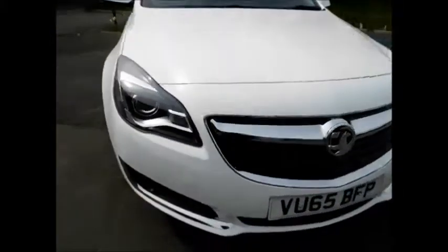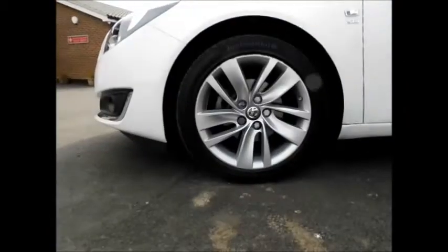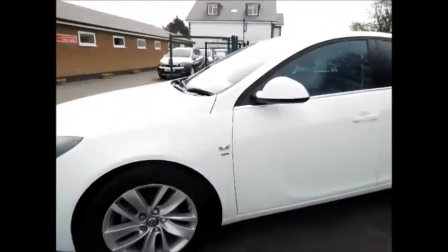Looking at the front of the vehicle, this car benefits from front fog lights, along with this lovely chrome grille from Vauxhall, along with these stunning 18-inch multi-spoke alloy wheels, along with colour-coded door mirrors and handles, and privacy glass in the rear.